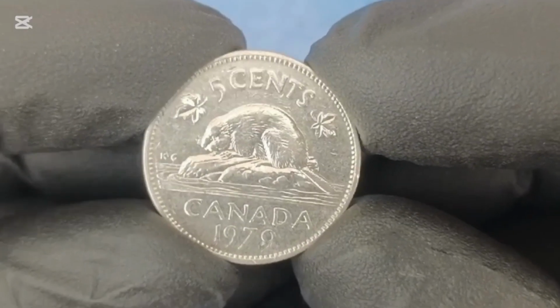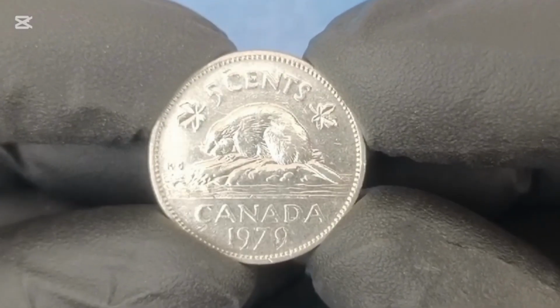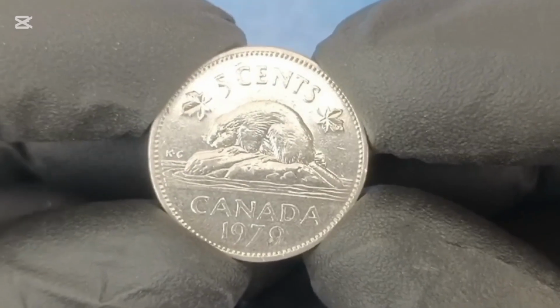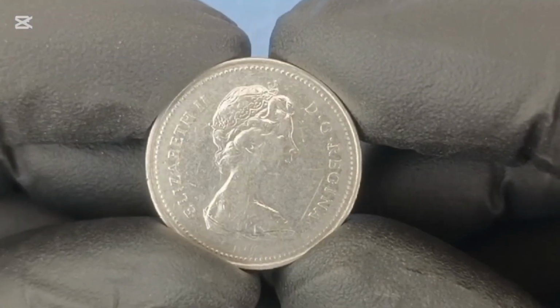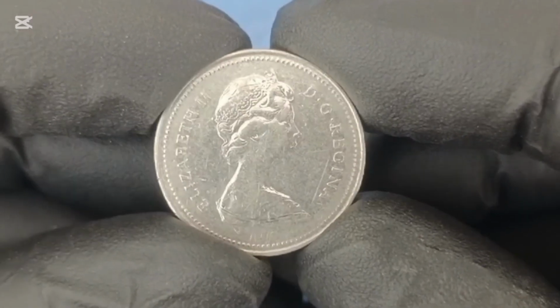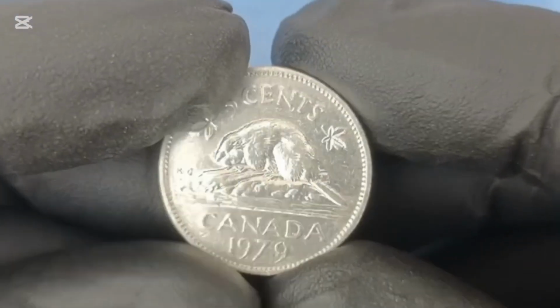The 1979 5-cent coin from Canada is one of the rarest and most valuable pieces in the world of numismatics. Though at first glance it may seem like any ordinary nickel from that era, a unique error during its production has made it a prized possession among collectors. This rare minting mistake, combined with its historical significance, has pushed its value to astonishing heights.